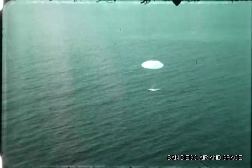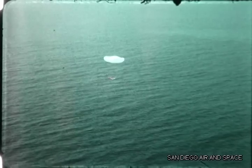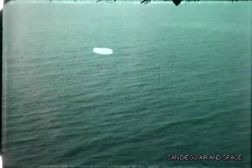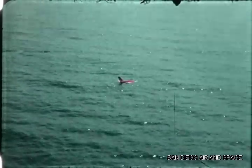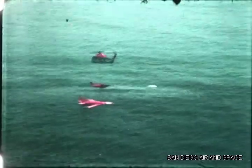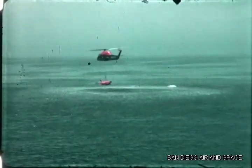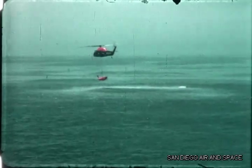Upon water or land impact, the parachute is automatically released to prevent dragging and possible target damage. Styrofoam flotation blocks and watertight fuselage compartments keep the target afloat, awaiting retrieval. The floating Firebee is located, and with the aid of a lifting hook, is picked up by a helicopter for return to the target services base.